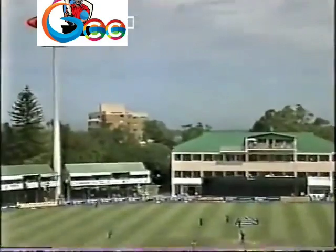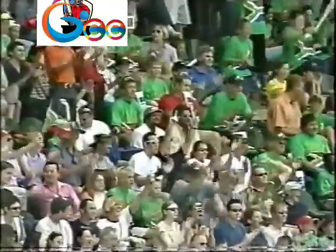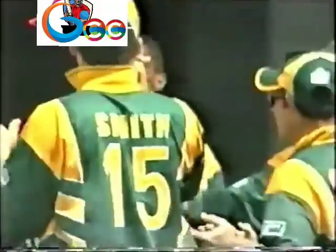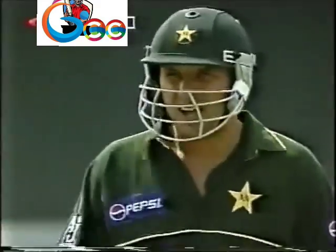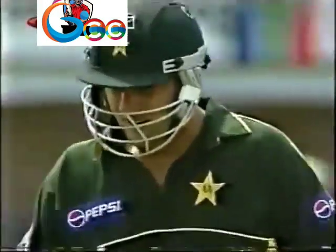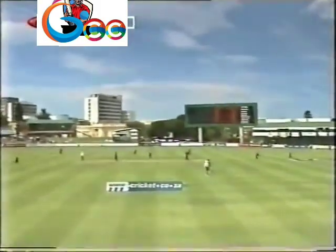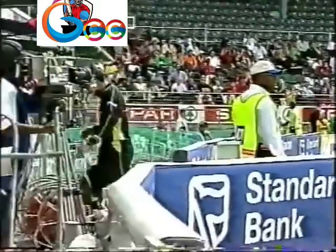Straight up in the air this time. Herschel Gibbs the man, and South Africa have struck. Well, that's the way Shahid Afridi plays. He was asked to do a job, to go after the bowlers, but he was looking to play too many strokes. That was a short delivery, no doubt about it. But having scored 9 runs so far in this over, he should have been looking to pick up a single. And in the end, getting the edge, scooping the ball in the air, easy catch for Herschel Gibbs.